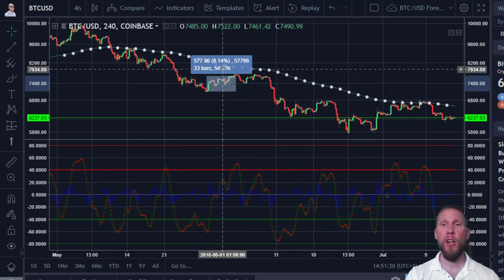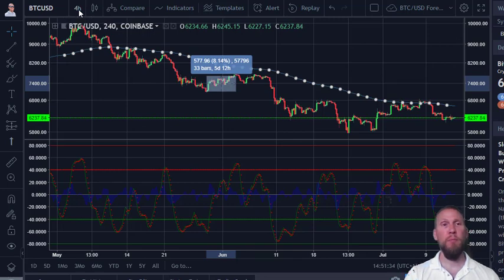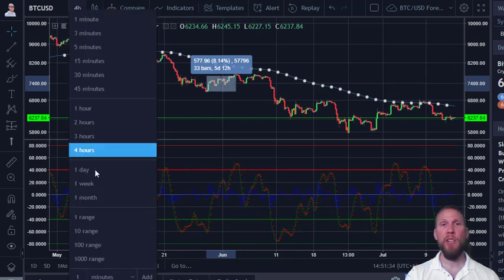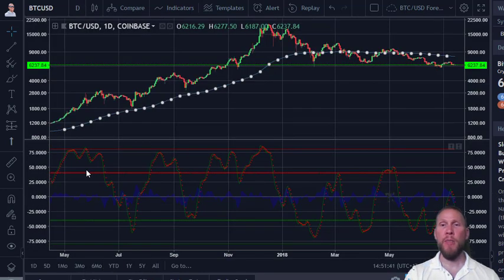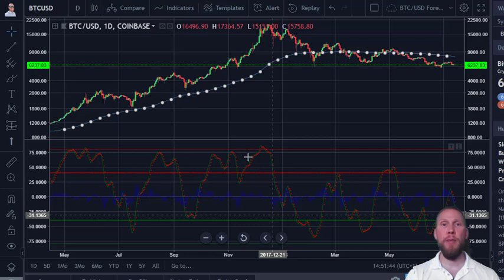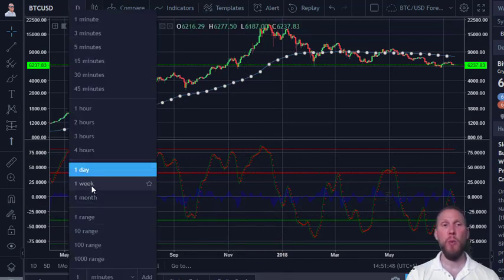So on the 4-hour chart you will see more opportunities, but maybe it could be slightly more risky. The longer you go with the time period, the less risk there will be, but also the fewer opportunities. So it's up to you to weigh up your risks. If you are risk averse, go for the 1-day time period, and if you don't mind a little more risk, then go for the 4-hour period. But I wouldn't recommend any other time periods.